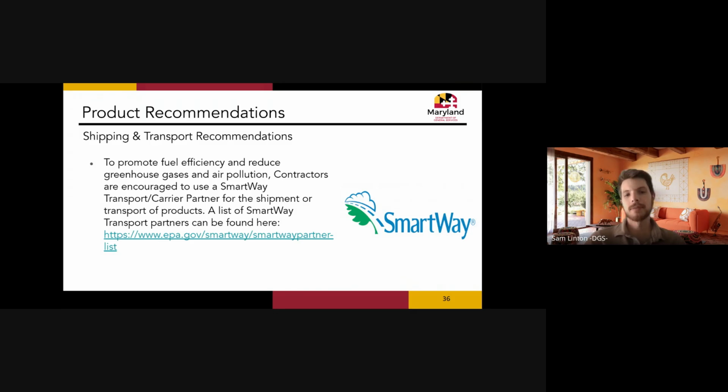Shipping and transport recommendations. I think a lot of people are unaware of how much CO2 is emitted through driving and transportation. So we have these in basically all of our specifications. For fuel efficiency, reducing greenhouse gases and air pollution, contractors are strongly encouraged to use SmartWay, and there's a list of SmartWay partners. They can make a more optimized trip so that they don't have to drive as much and still are able to get everything shipped and transported on time, but also using either an EV or a plug-in hybrid vehicle, or just using a more efficient route to get those commodities to you.